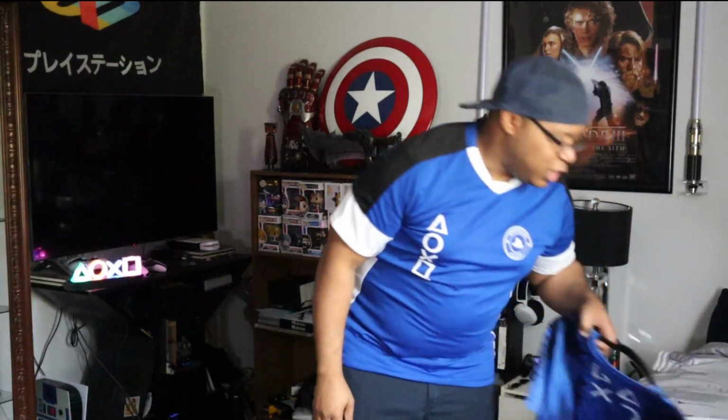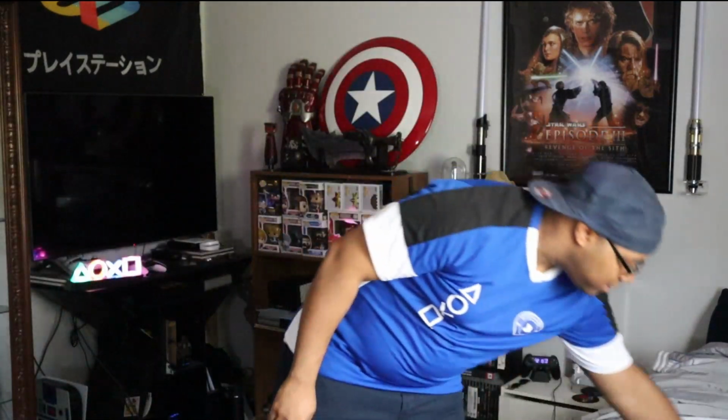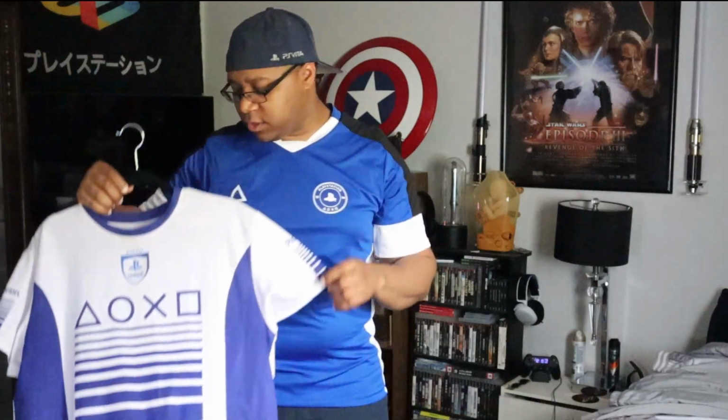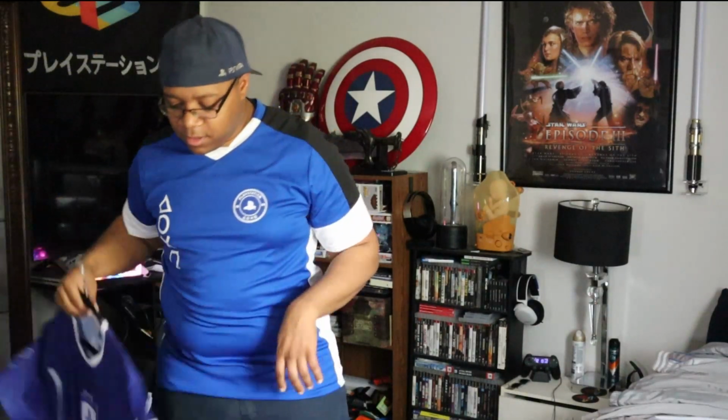Now, these are actually my esports shirts. On the front, they say PlayStation League. It's a little hard to see, but this one is kind of like a pixelated shirt that has the symbols on the back. This one is also a different color, and another one, which is that one.